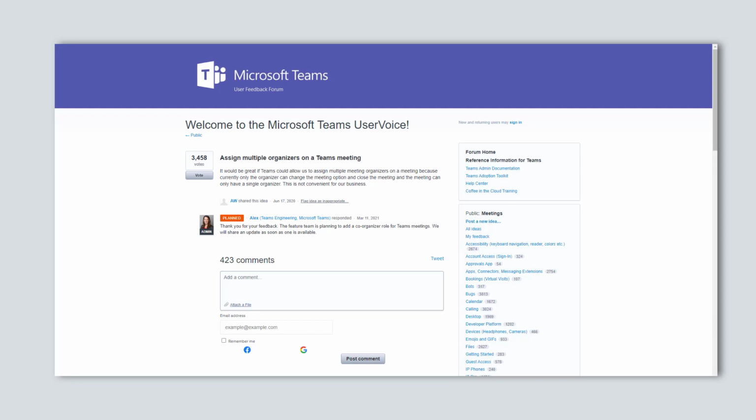What are your thoughts? Are you excited about these? Are these going to improve the user experience in Microsoft Teams for you?